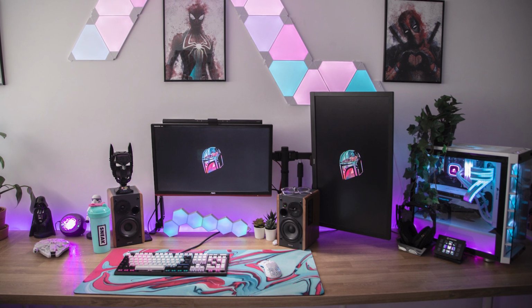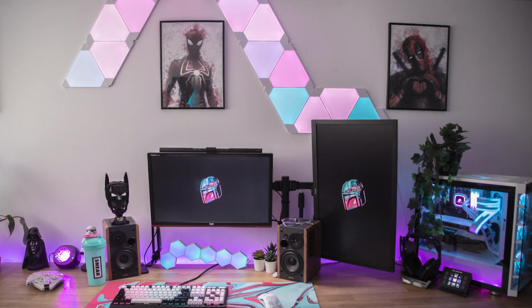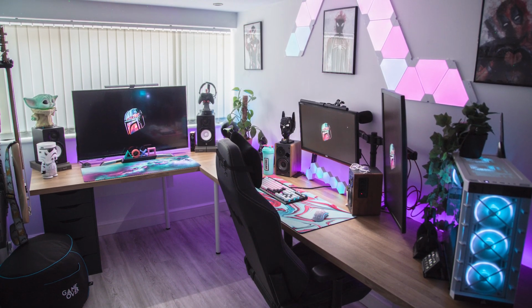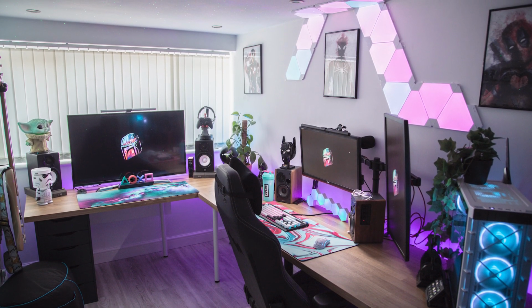First up today we have Liam from the UK. Liam's setup, as I'm sure you'll all agree, is absolutely stunning. From the unique nanolith panel stretching onto the ceiling to the L-shaped desk with separate work zones, it just looks incredible. So let's take a closer look at what he's got going on in this setup.